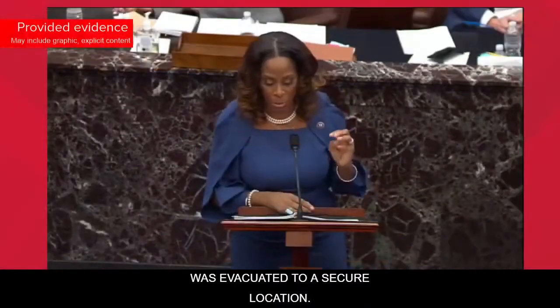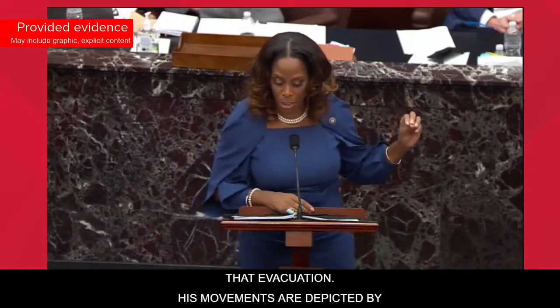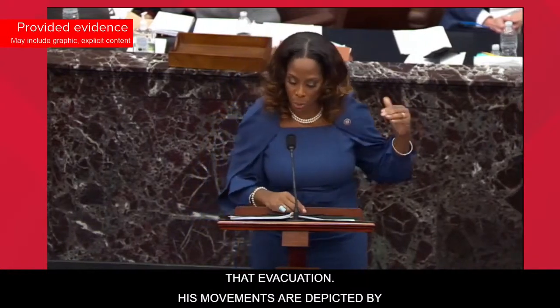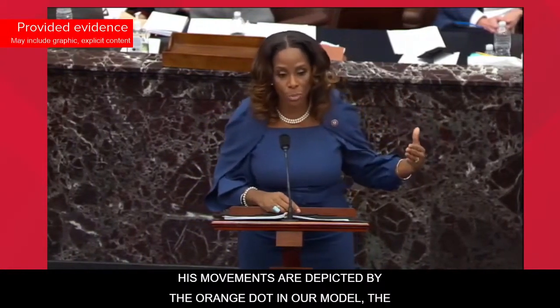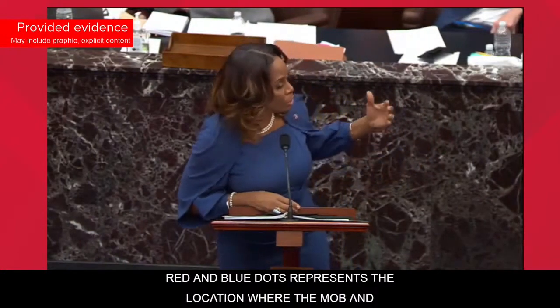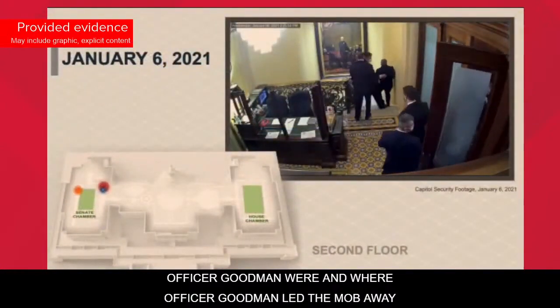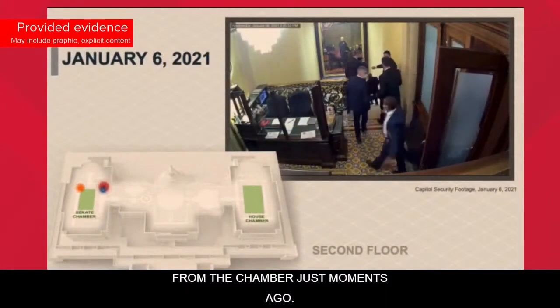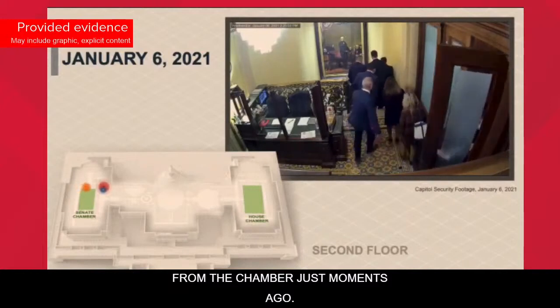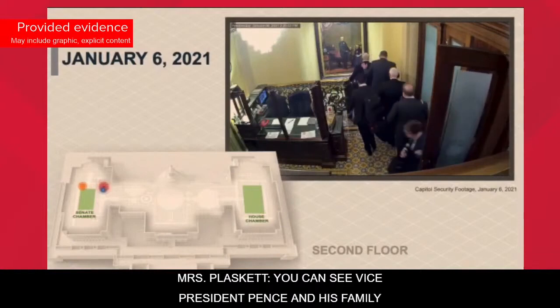His movements are depicted by the orange dot in our model. The red and blue dots represent the location where the mob and Officer Goodman were, and where Officer Goodman led the mob away from the chamber just moments ago. You can see Vice President Pence and his family quickly move down the stairs. The Vice President turns around briefly as he's headed down.